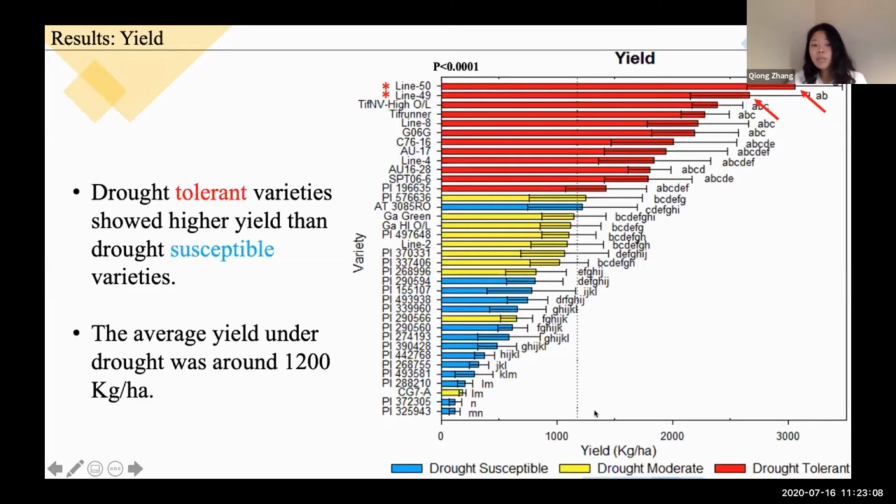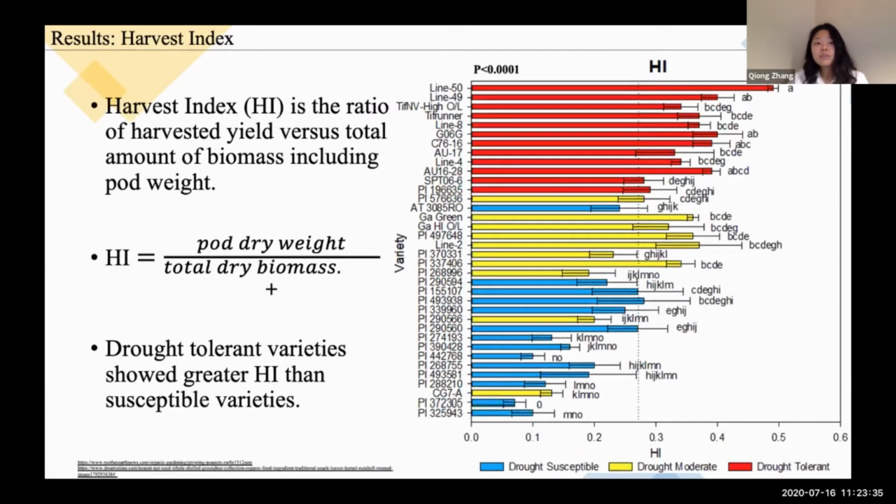In this experiment, the average yield under drought was around 1,200 kilograms per hectare. That is lower than the 2,000 kilograms per hectare shown in other drought studies. That's probably because the drought stress in real fields usually won't be so long and so intense as what we controlled in rainout shelters. And we also calculated the harvest index.